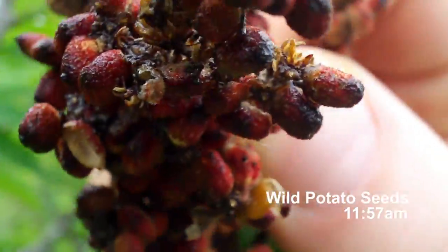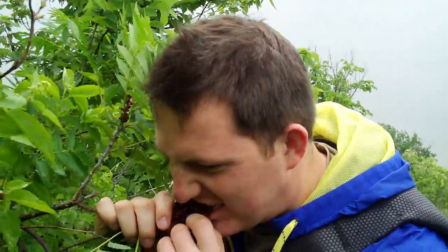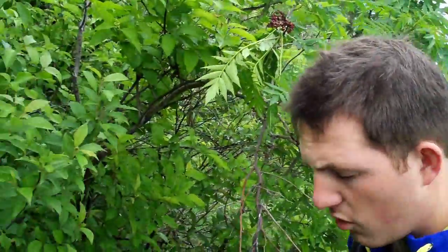Walking back up the trail here, we found some wild potato seeds, and they actually have lateral veins, which could mean that if we ate these, it would lead to starvation, death, closing down of our digestive tract. I don't know, a bunch of other stuff too, but we might as well try them out. So let's head back up the trail. Watch it on your way up because it's a steep incline, it's a little slippery.